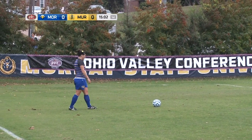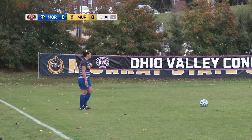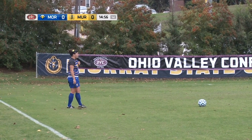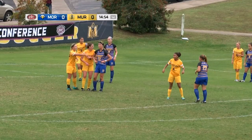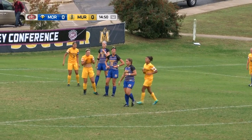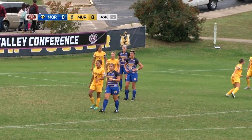Dangerous. This ball's going to swing in with the wind. Palmate hit a great free kick when Morehead won last weekend to advance to this game. This is a chill whip this ball in. And again, Morehead's got some size and some physical ability in here. It's going to be difficult to deal with. Not a place where Murray State wants to give away free kicks. It's going to hurt them sooner or later.